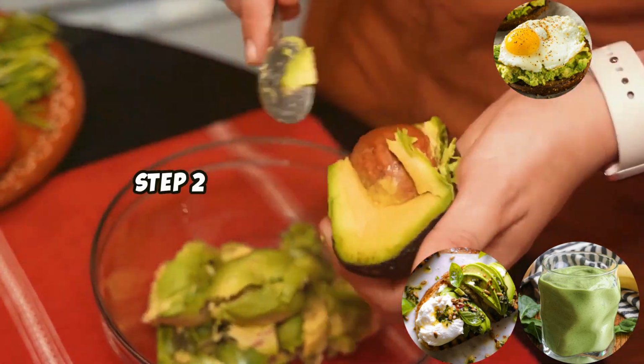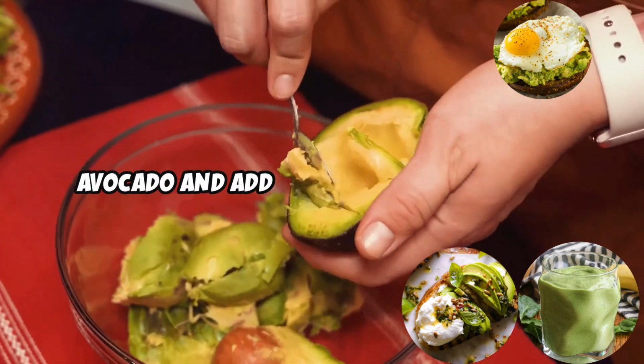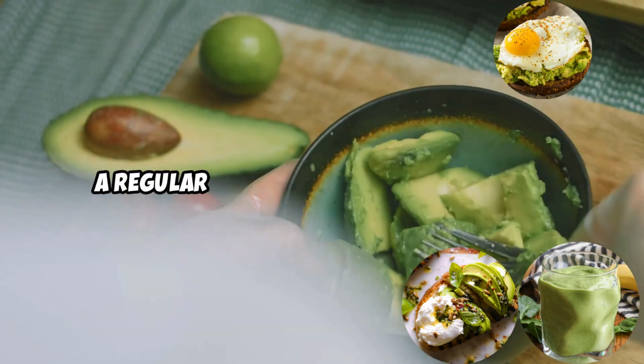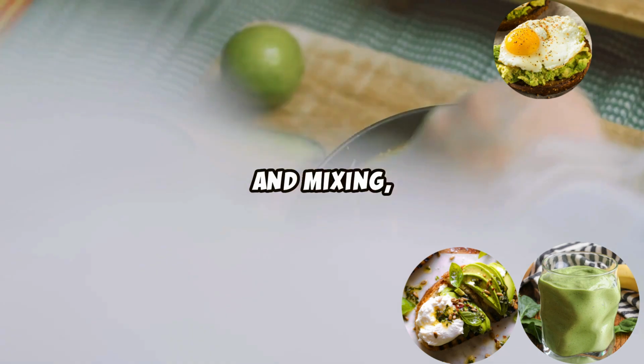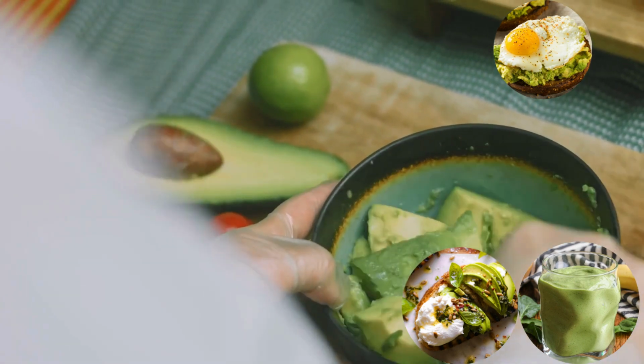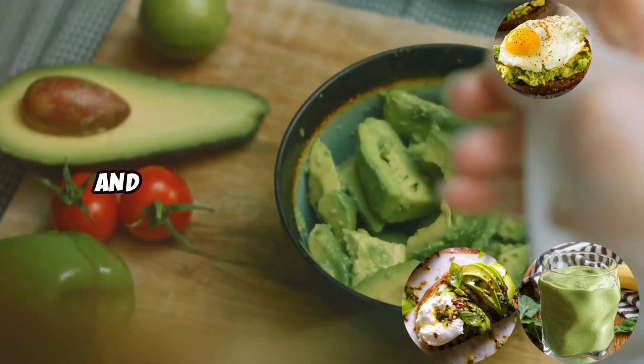Step 2. Remove the peel from the avocado and add the avocado flesh to the bowl along with all of the seasonings. A regular fork works well for mashing and mixing, and you can use it again later to help scoop and spread the mixture on the toast. Combine avocado, pepper, and garlic powder in a small bowl and gently mash.